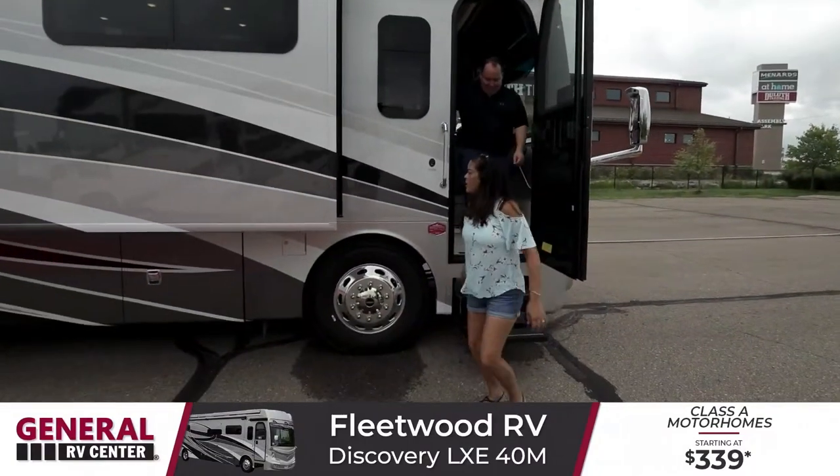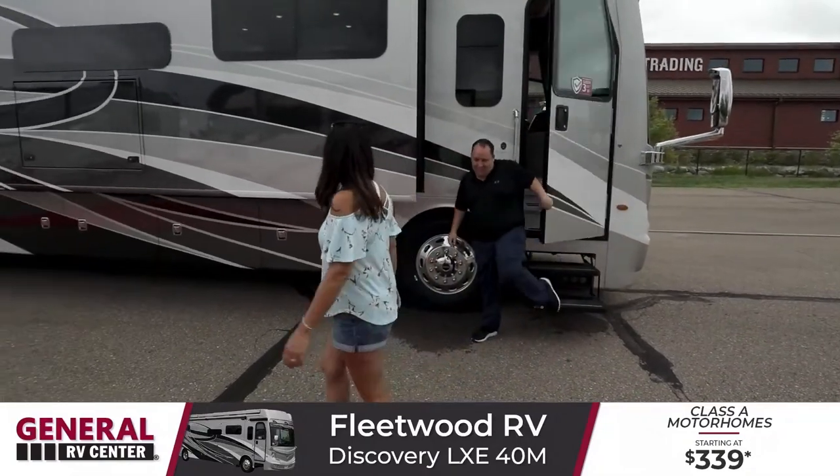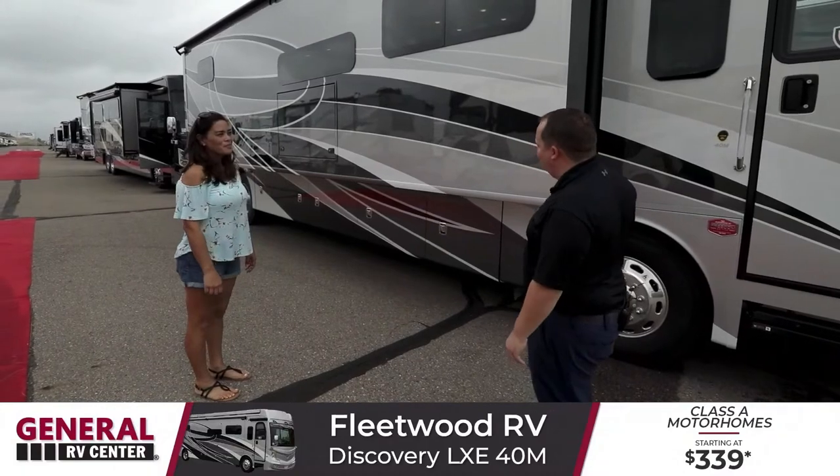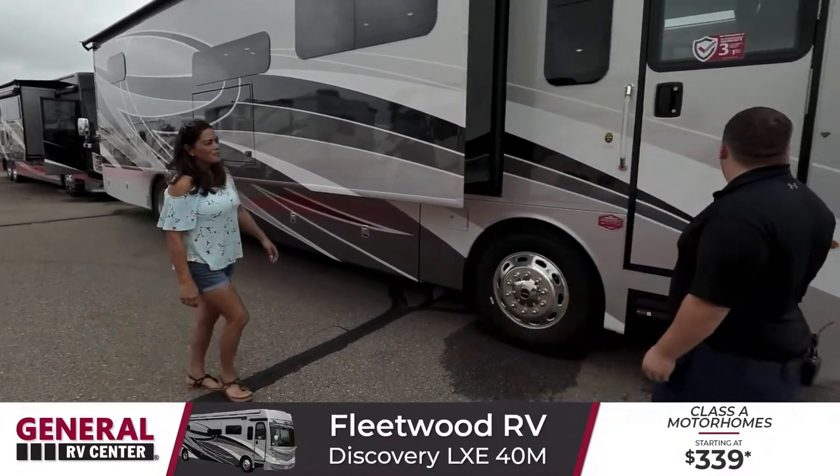Oh, Matt, you know what? I really like the body paint on this motorhome. Yeah, it's a new redesigned paint look, and I think it looks fantastic. Let's get started up front.